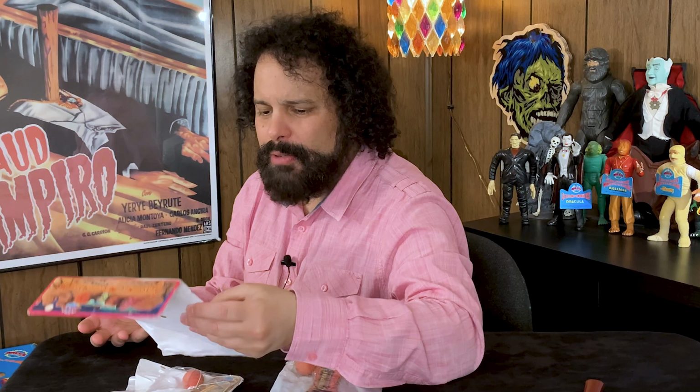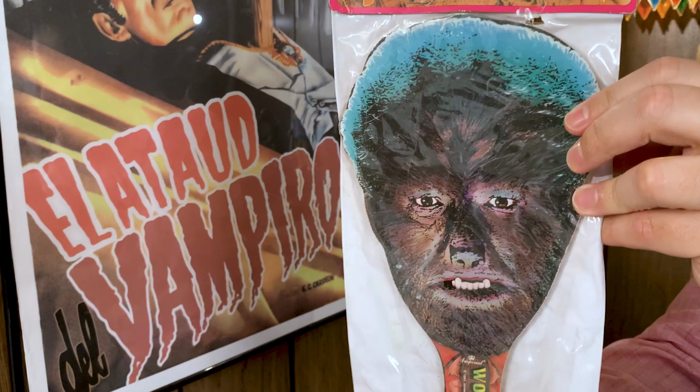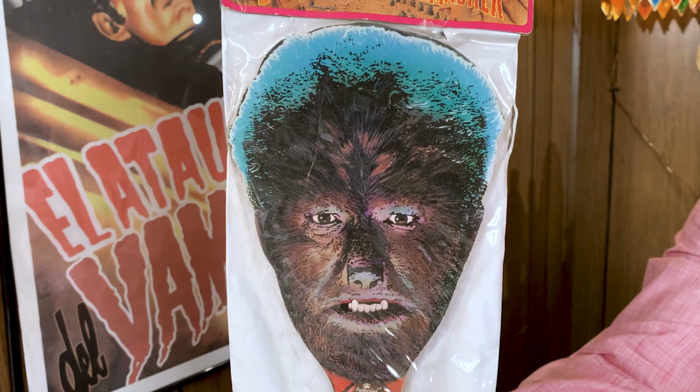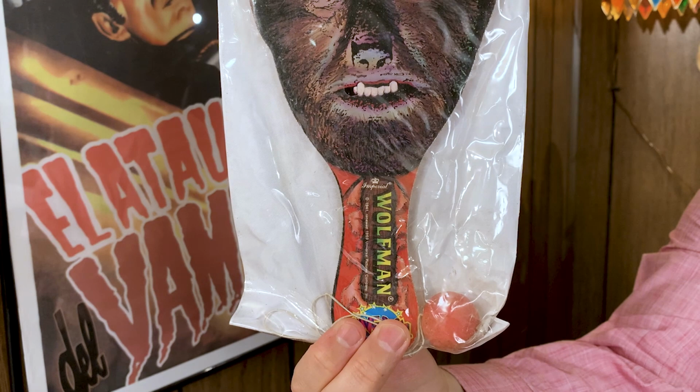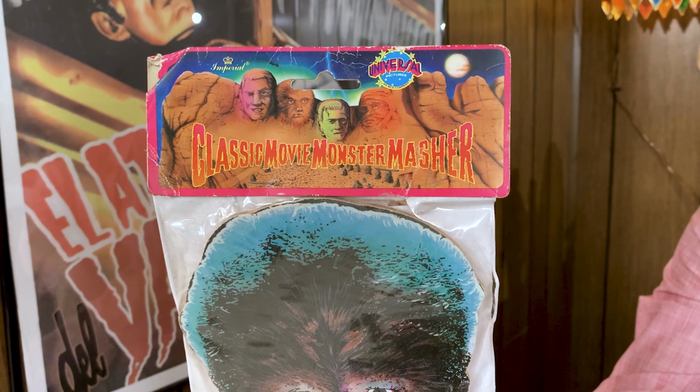But this, now that is Lon Chaney Jr. That is something. Look at that. I'd say if you're a Wolfman fan, you've got to own one of these. That is pretty darn good. It's from a classic promotional photo of Lon Chaney Jr. It's obvious what photo they used as the model for this. And they just knocked it out of the park with this one. That looks intense.